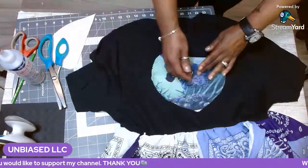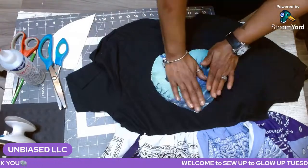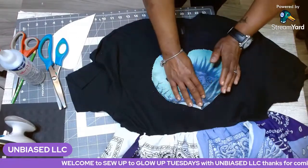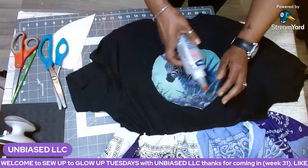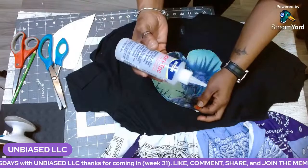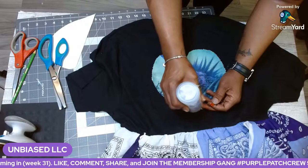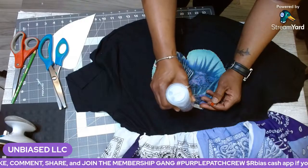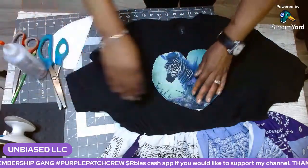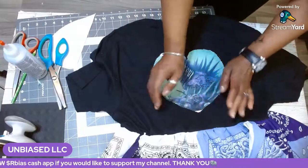London Bridge is falling down. London Bridge is falling down. My fair lady. Is that how that song go? Y'all, believe it or not, my neighbor has a zebra. What? Miss Deborah. What? I need to come visit you. But then I would get over there with the zebra and be scared to touch it. Honestly, I like to look at them because they're beautiful.